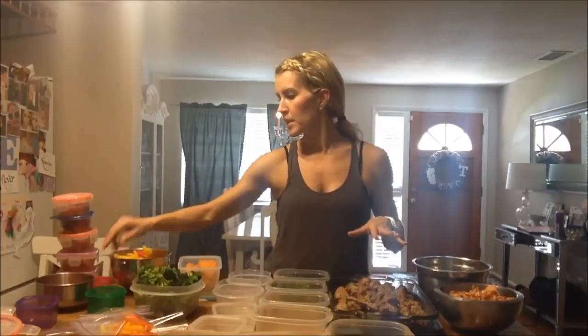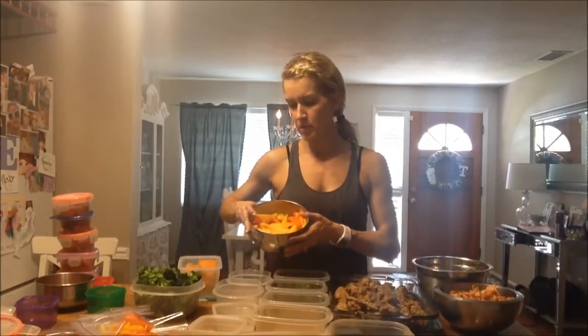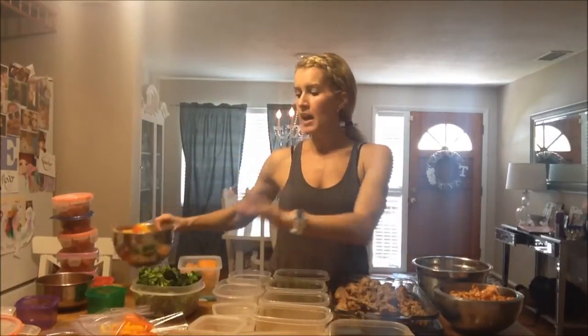I have my fruit chopped. I have my peppers here, my red peppers, tri-colored peppers here, cut and chopped. They're raw because I didn't want to cook them. I have broccoli. I also have Brussels sprouts in the oven.